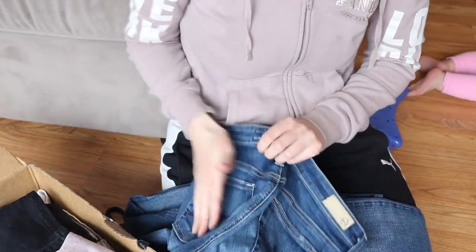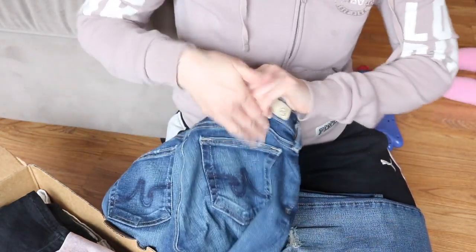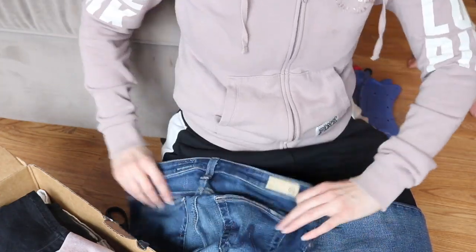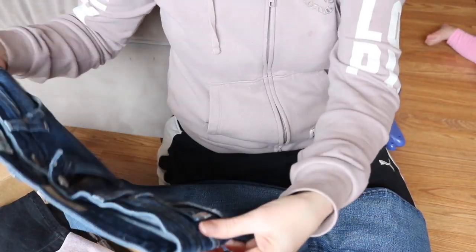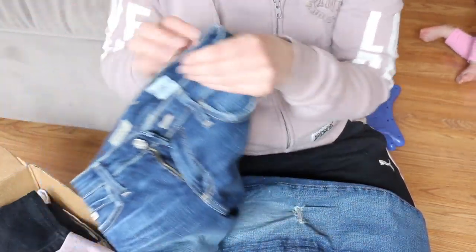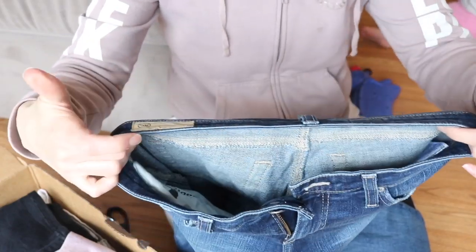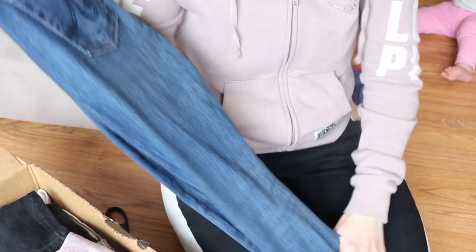These are cute. I've been checking all the pockets because the last denim box I got from Thredup had $10 in the pockets, so now I'm checking all the pockets. But I can tell these are a newer AG. Let me show you the label. These are the newer labels, and I think these will actually sell really well. I'm excited about these. Okay, skinny jeans are on their way out, but they're still popular.